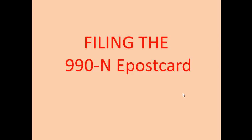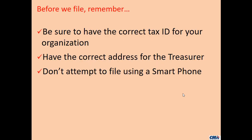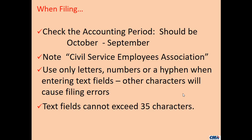In a moment, we'll actually go online to the IRS website to file a 990N e-postcard. Before we file, remember to have the correct tax ID for your organization, have the correct address for the treasurer. Don't attempt to file using a smartphone. When filing, check the accounting period. Make sure that it is between October to September. Make note that Civil Service Employees Association appears on the form. And use only letters, numbers, or a hyphen when entering text fields. Other characters will cause filing errors, and text fields cannot exceed 35 characters.